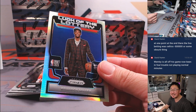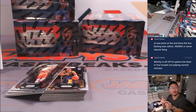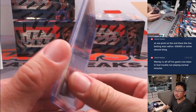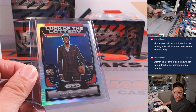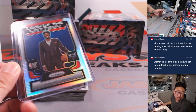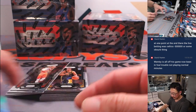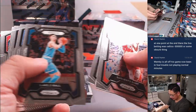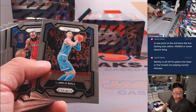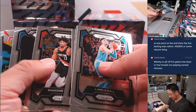Nice luck of the lottery silver, Brandon Miller. For Hans in Portland. How did Brandon Miller do today? Hornets only scored 89 points, but Brandon Miller had 18 points, 5 rebounds, a few assists, and a steal. Not bad. Nice rookie campaign for him. I mean, if this guy could stay healthy, they could add a few more pieces here and there. Could be an interesting team.